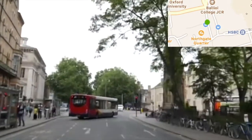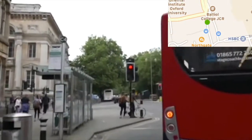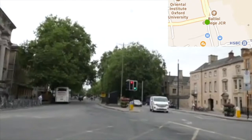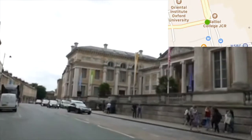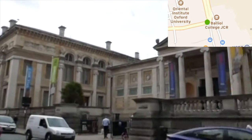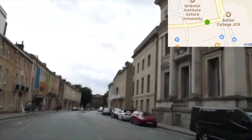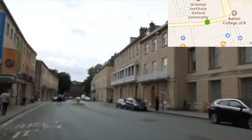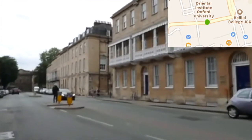On the right-hand side, behind those trees, are St. John's and Balliol Colleges, two of the 38 constituent colleges of the University of Oxford. And here it is. That building on the right-hand side, that one right there, is the Foreign Language Library. And next to that is the main entrance to the Ashmolean Museum of Art. On our left-hand side, that building with the blue banner is the Oxford Theatre. And straight up ahead, on the very end of the road, that little building, nestled between the two trees, is Worcester College.